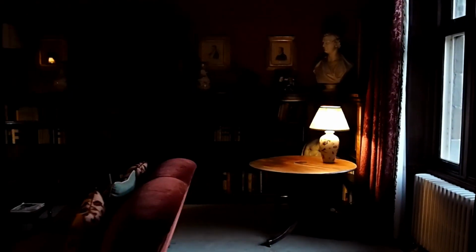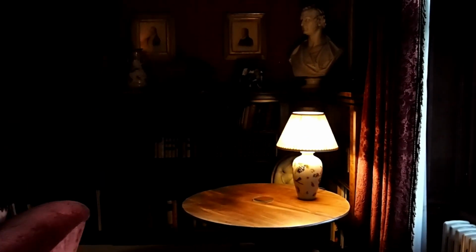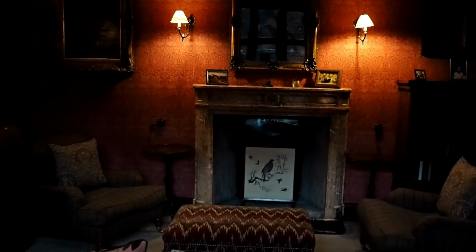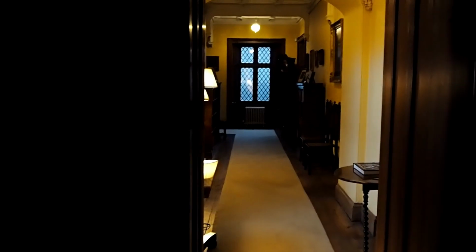Got a piano. Okay, so let's head on to the next room, because there are so many rooms in this house, I think I'll probably get lost. I think this is maybe another little drawing room sort of area. Lovely. Very cozy, I think, this one at night. Okay, let's continue on.